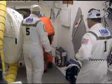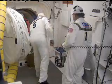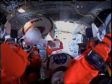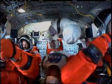See out in the white room, that's Chris Menard again, number 5. You got Travis, number 1, and they're just getting Rex in. So hopefully, if things go well today, this will be the last astronaut you'll see climbing into a vehicle to go fly in space on the shuttle.